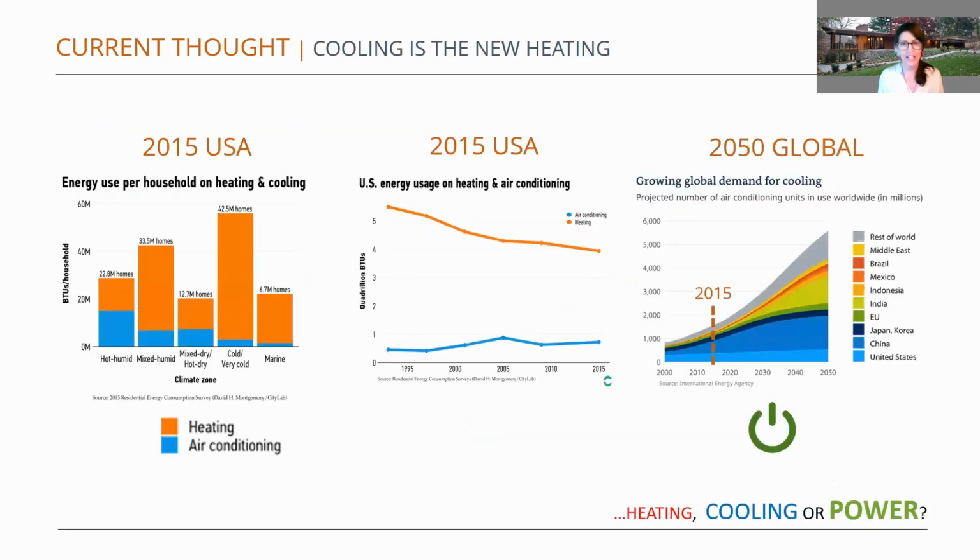So let's go back just 10 years ago. In 2015, we wanted more heating than cooling. And even then, trends were shifting, right? We started to see heating going down and cooling going up, even in 2015. And if we want to reach our 2015 to 2050 goals and use our buildings, which are nearly half of the problem, to mitigate this, we have to determine how to use the free parts of the sun, whether that be for heating or for cooling or for power.